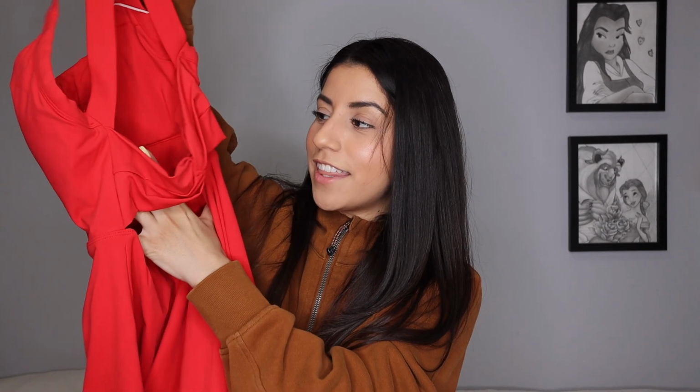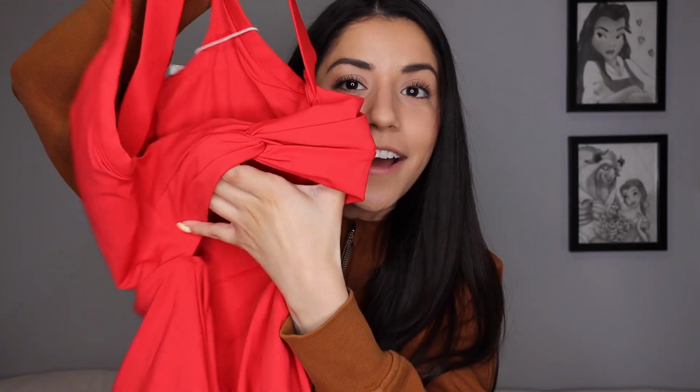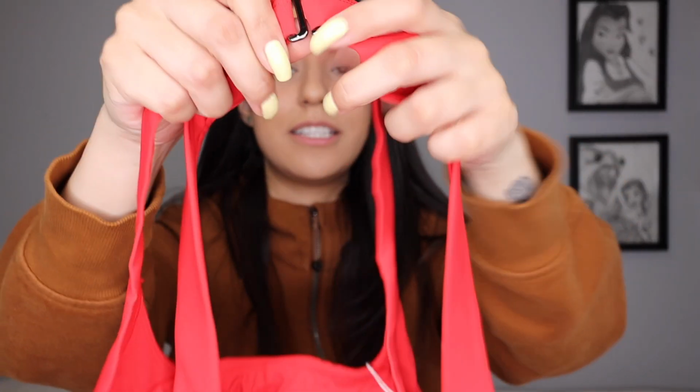It's true to size, which is great. If you are in between extra small and small, I would say to size up for more comfort. I am in between sizes, but I just like how the small fits. I feel like it's very flattering, not restricting, and honestly just stunning. The detail that it has, the little twist at the back, like come on. And it's also very easy to put on by yourself because it just has this little clasp.